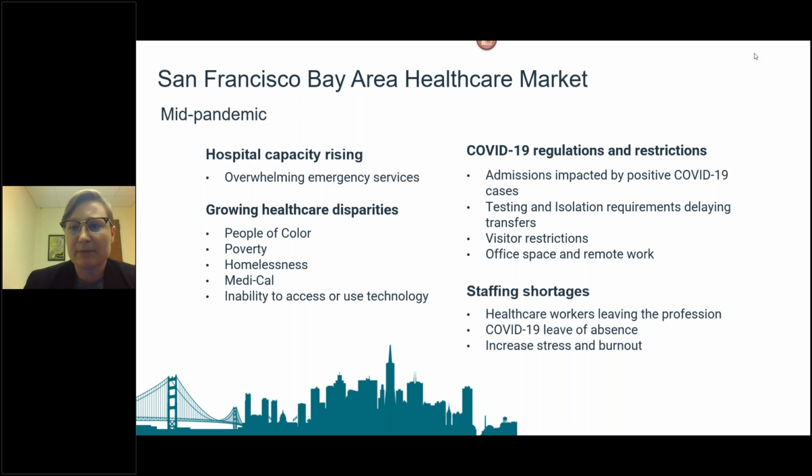Visitor restrictions were really impactful for those that needed to come and see their family members. Even if they weren't here for COVID, they couldn't come and see their families. It was hard for bedside teams, because they wanted to be there as a support. And so everything had to be done over the phone or by Zoom or other conferencing systems.